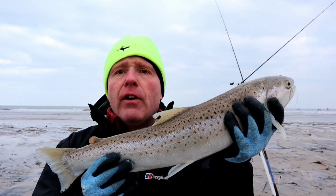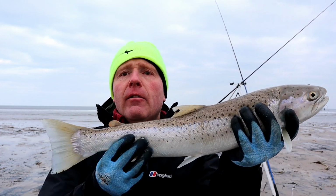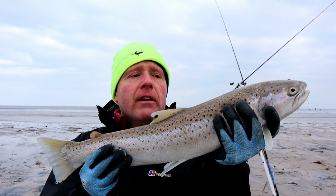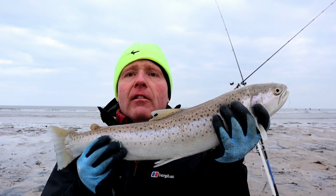I've been getting wrong for catching sea trout by a few years, so I'm going to unhook this one and I'm going to get it straight back. Well, that's a beauty, that. Fantastic.